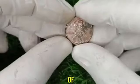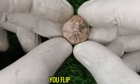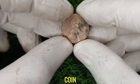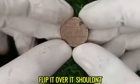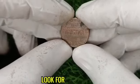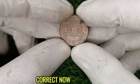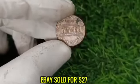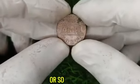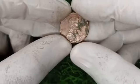Next up is an example of a rotated die. So basically when you have a coin upright like this and you flip it from the bottom up, the reverse should be vertically straight just like the front of the coin is here. So when you flip it over, it shouldn't be like this, it's rotated. Those are really simple coins to look for. All you guys do is look at your coins, flip them over, and make sure they are correct. Now this coin on eBay sold for $27 with free shipping, so maybe they made $25 off it or so, but not a bad find. I mean, you're turning 1 cent into $25. I'll take it any day.